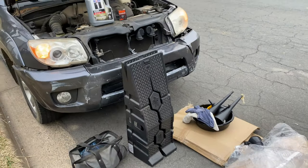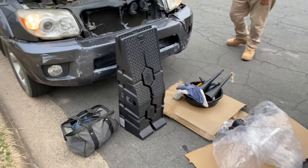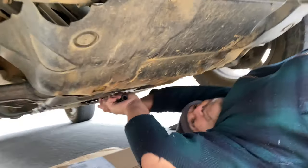All right, guys, now we got the ramps. We're about to ramp up the truck, or the SUV, I call it truck, to the ramps. All right, guys, so we got the 14 millimeter socket.